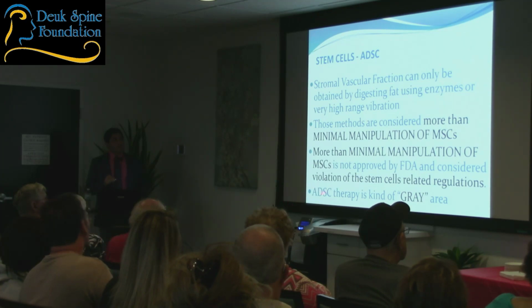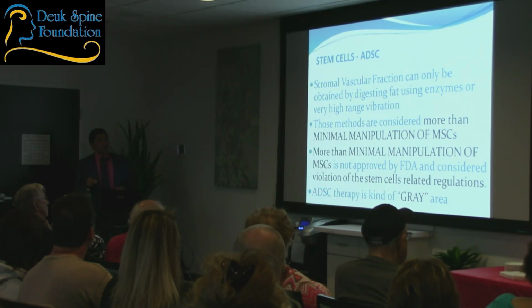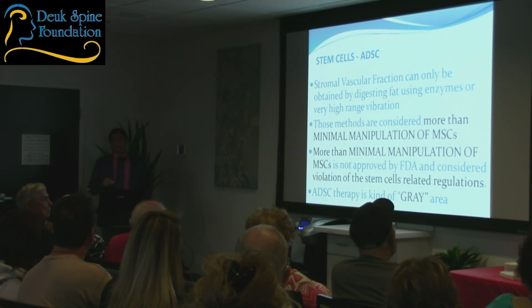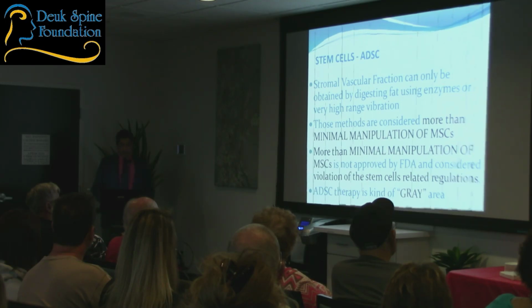So adipose-derived stem cell therapy is kind of in a gray area. Some clinics use this, but they do it under research. So they are doing some kind of research, and they kind of cover, but they are really not. The FDA can go after them and say you cannot use that. And about 2 months ago, the FDA started cracking down on the stem cell clinics because they are using these methods, plus they are using this to treat just anything, and it's not appropriate. So they are shutting down lots of clinics all over the United States.